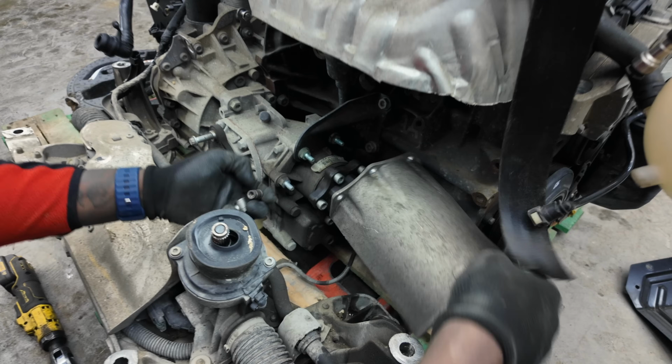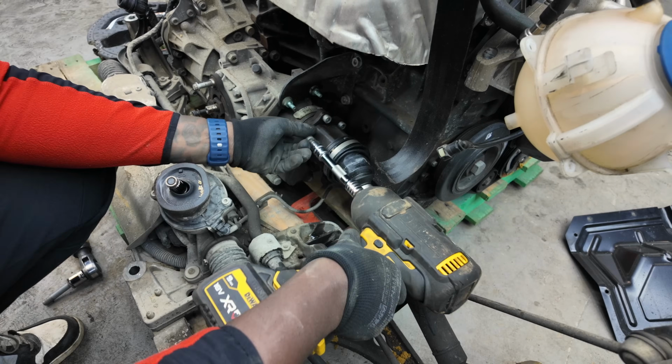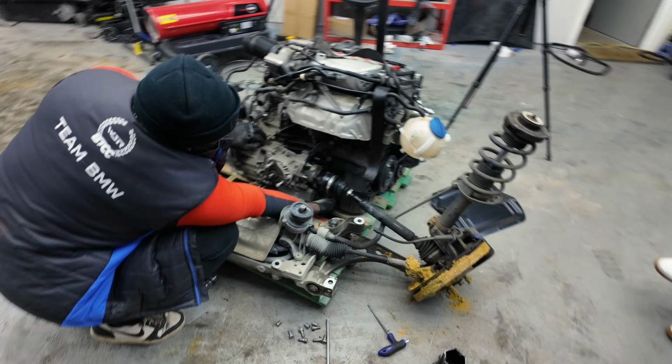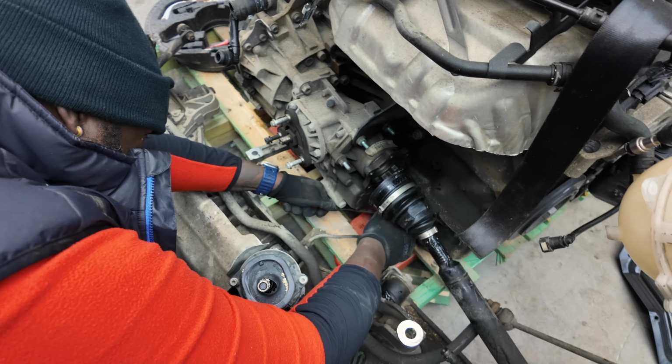So in the end, I decided to separate the subframe from the engine and I'll fit the engine into the car later on. The subframe is needed for the suspension, which is needed for the wheels to get the car rolling.